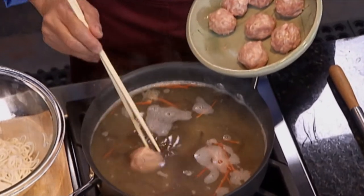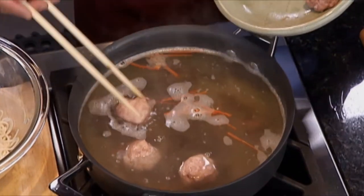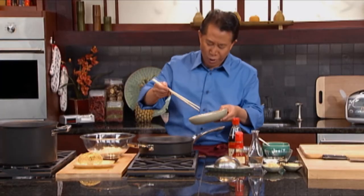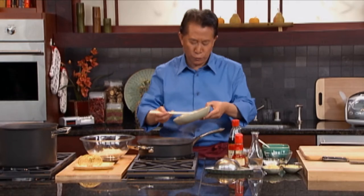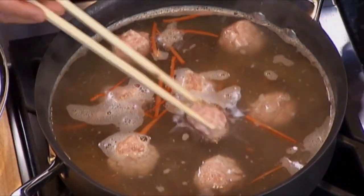Do you know why they call it good fortune meatball? Because it's nice and round. Nice and round in Chinese culture resembles good luck and good fortune because everything is perfect and everything is nice and round. That's the reason why.